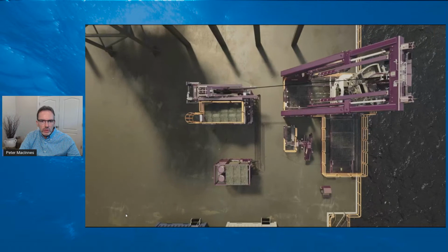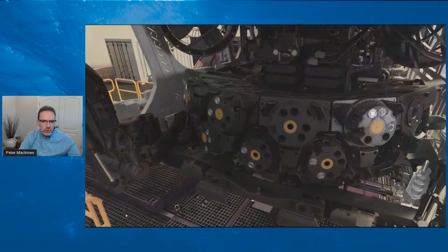And to do that, you really need to be able to carry all of the tools with you, all of the consumables, just like the surface worker can do.